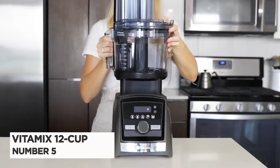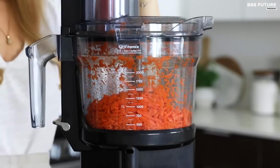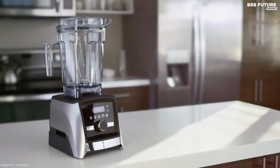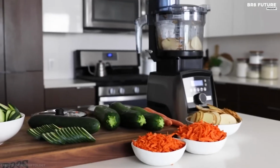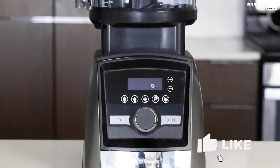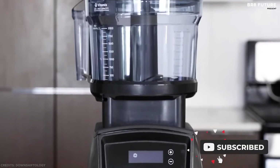Number 5. Vitamix 12-Cup Food Processor. Already own a Vitamix blender and don't want to purchase another piece of kitchen equipment? The Vitamix 12-Cup Food Processor attachment is a great solution. High-performance processing plus added versatility for your Ascent series blender with self-detect technology.